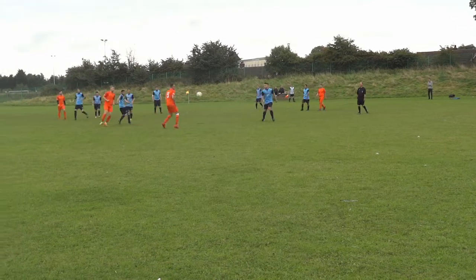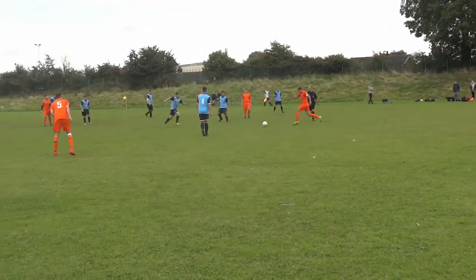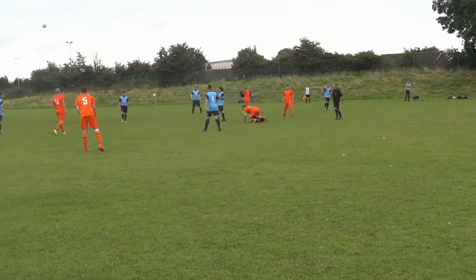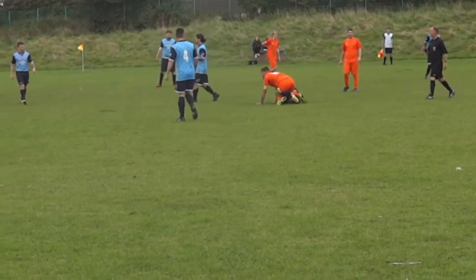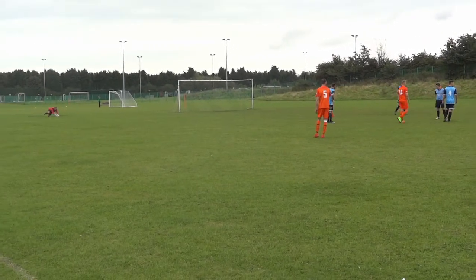Nothing's really happened in this game for the last 10 or 15 minutes. It's an awful lot of possession. But if you want to see a good old-fashioned 50-50, there's one between myself and the fellow captain. Now, despite a trailing knee to the groin, I'm absolutely fine, and Harrison collects.